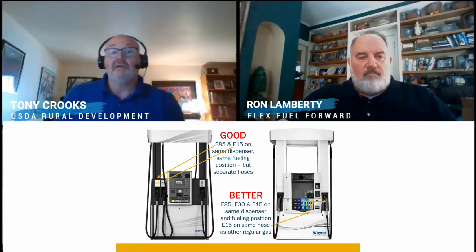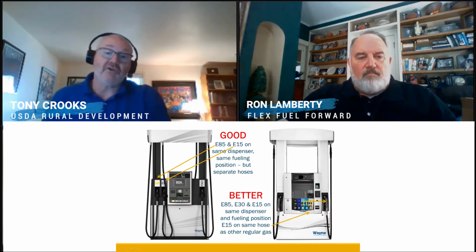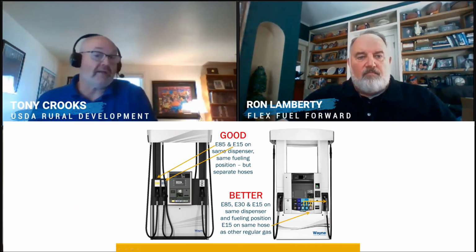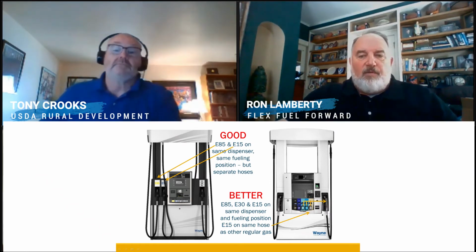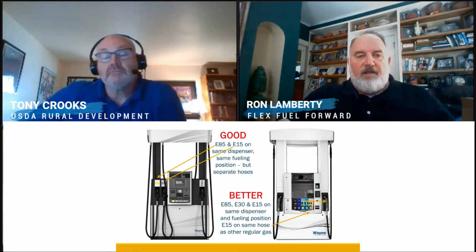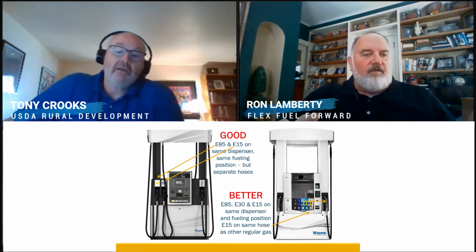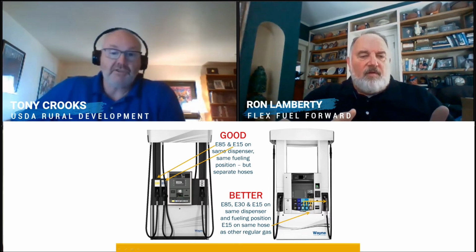Or if that higher blends fuel is going to be sharing a dispenser with the other fuels, we want to know about that too. So if you have, let's say, an installation where you've got standard fuels on one hose, and then you've got a separate hose for E15 and E85. Yes, sir. Is that still considered one fueling position? Yeah, it's still in one fueling position, yes.